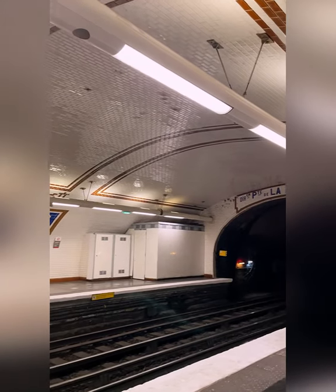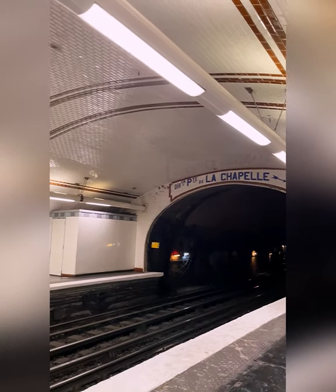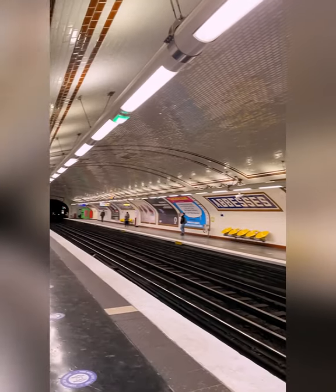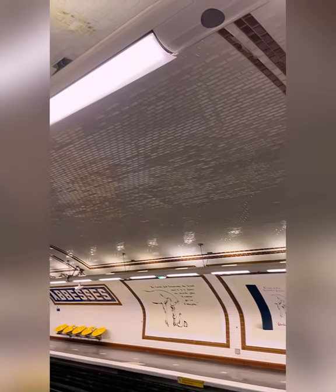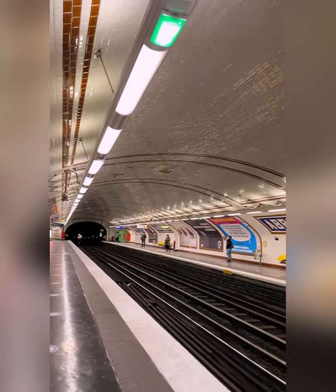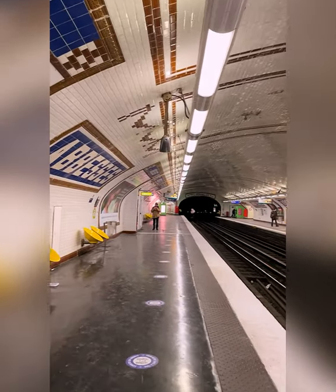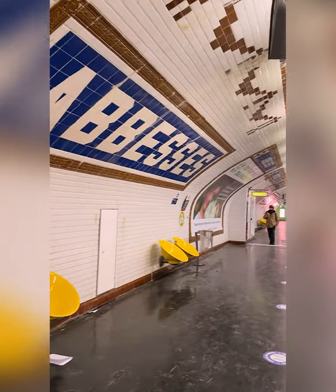So when you get off this stop, just take a moment to look around. Don't let the crowd rush you. It's worth a moment just to take in the space. It's super airy, and the vault is adorned with these ceramic tiles. They stretch from one end of the platform to the other. The name of the station is inscribed on white earthenware on a blue background. It's very unique to this station.